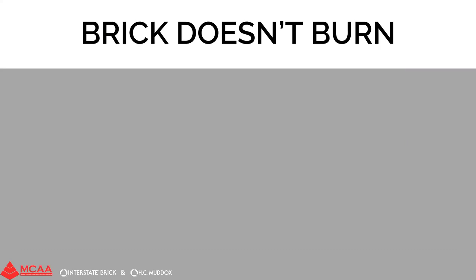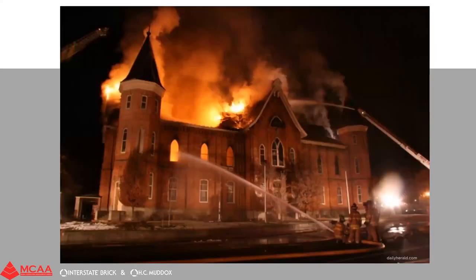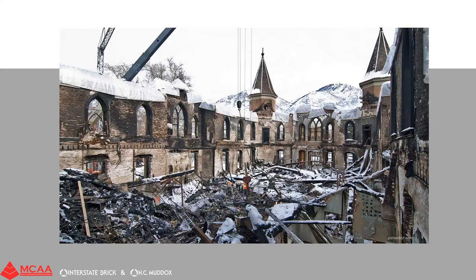Brick doesn't burn. Here's an example of a building that was undergoing renovation. And unfortunately, the interior roof framing caught on fire, not unlike what happened in Notre Dame in Paris a couple of years ago. A couple of days after the fire, this is what the interior looked like. The brick walls were still standing. They were a little bit scorched with soot. The top of the walls were covered to protect the brick from the weather.